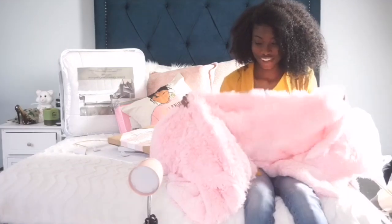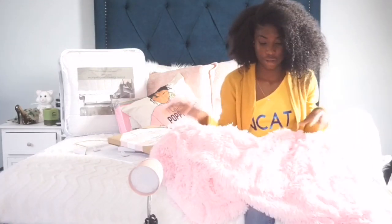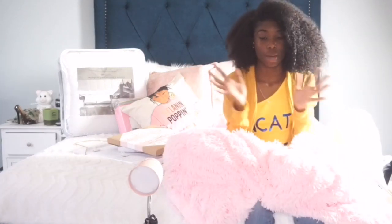Okay, so this is my throw. It's so cute, y'all. Like, I really like it, and it's so soft. But I do not know where my mom got this from.